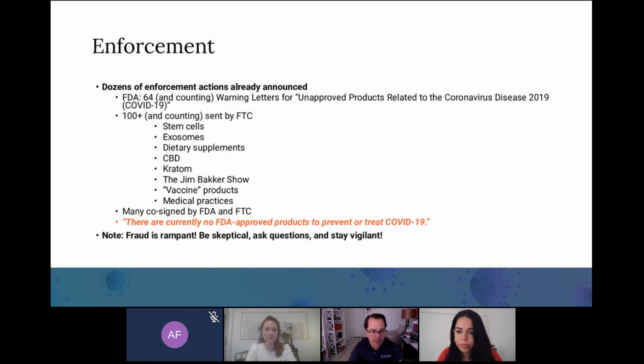Moving on, understand that there's also been lots of enforcement out there. Yesterday there was another criminal prosecution announced in the Southern District of New York in federal court. Really, what we're seeing is, first of all, a lot of knuckleheads making different types of products that were never designed to be related to COVID before, but they're seeing this market opportunity and taking advantage of it.